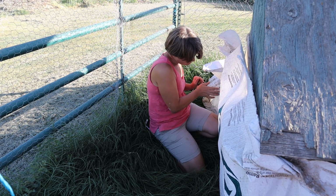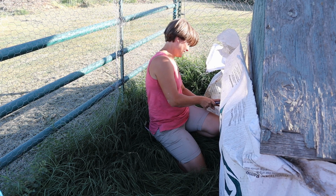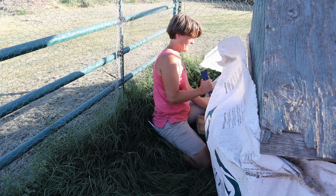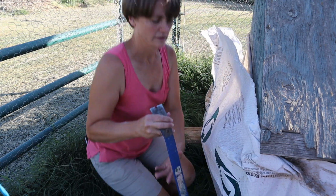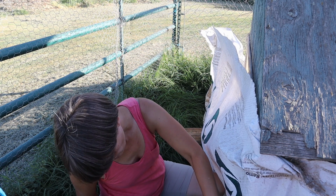It's like got one screw in it. Well, that's working. There we go. Let's hope this other one is just as easy now. Yep, it's got just one screw as well, it looks like.